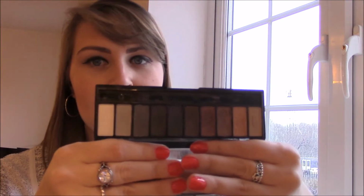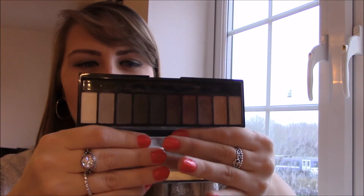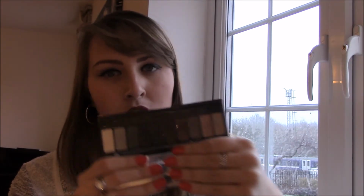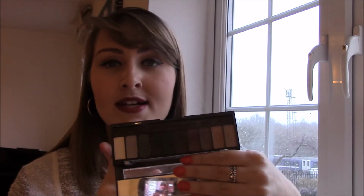So as you can see, it's a mix of neutrals. There's a couple of reds in there and some darker greys and navies. They all have a slight shimmer to them, but it's nothing too in your face. I love how the tones are all really coordinated. These are really nice and easy to blend.